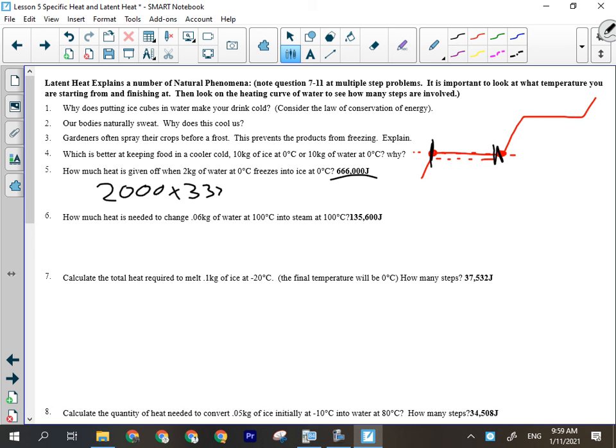How much heat is needed to change 0.06 kilograms of water, well, that's 60 grams, at 100 degrees into steam at 100? Well, that's start here, end here. That's only one step. Multiply that by 2,260, and you've got your answer.